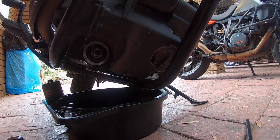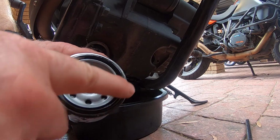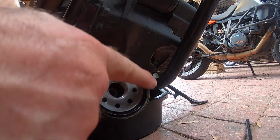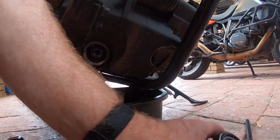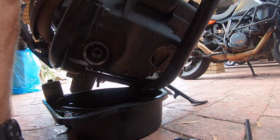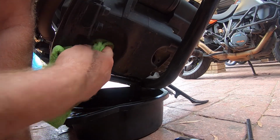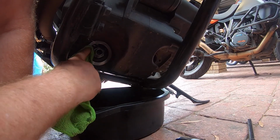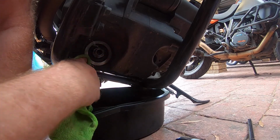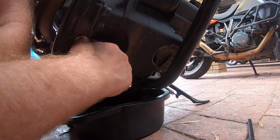So with the new oil filter, get a wee bit of oil and rub it on the rubber ring so the rubber slides on the mating surface. Then give the mating surface a clean, any crap off it, so that it's spotless, and then screw your oil filter on.